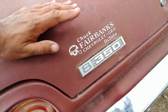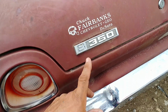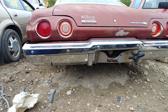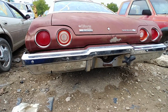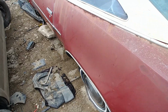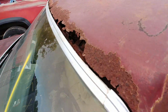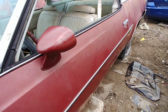Chuck Fairbanks. Geo. DeSoto. How's that? That bumper. Looks good. I think, I want to say it looks alright. I don't think I gotta mention about the roof, right? Yeah. It's that vinyl top action right there. Yes, sir.